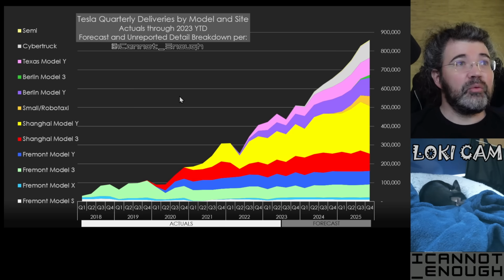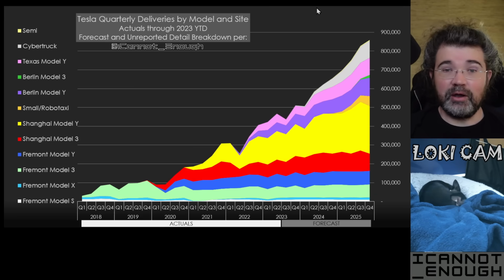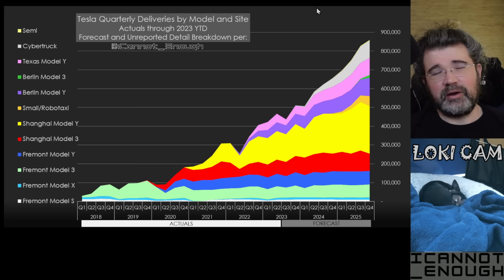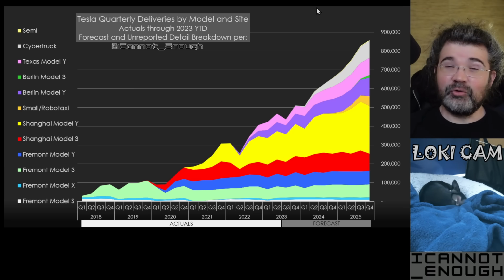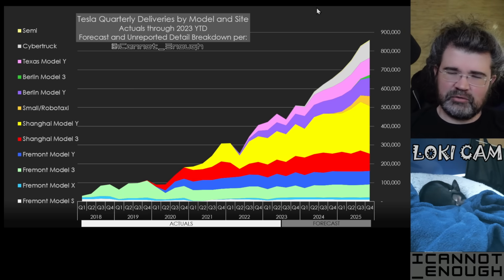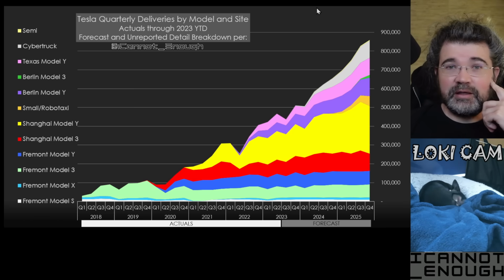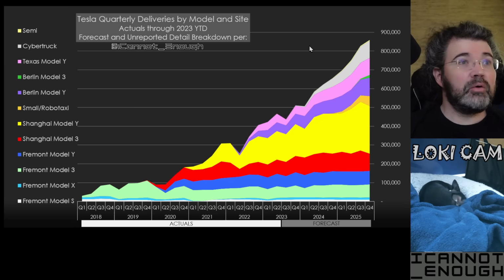So here you go. This is the way that I've been leading off my Tesla forecast for a long time. Why? Because deliveries are the primary driver of Tesla's earnings. Tesla has been declaring record earnings in most of the quarters that they've had record deliveries. Those things go together, right? The more cars you sell, the more revenue you're going to make, the better a shot you have of having a lot of money left over at the bottom line after you pay for all the costs and expenses of running the business.